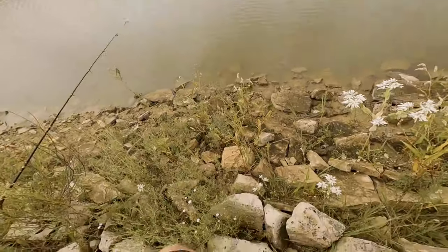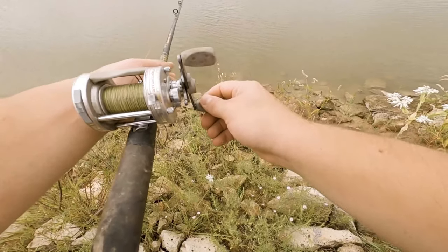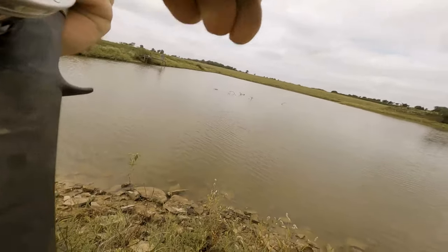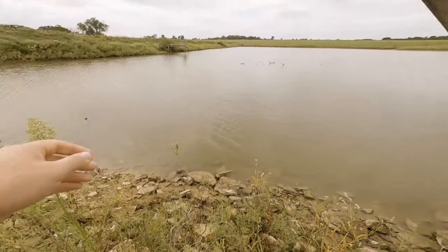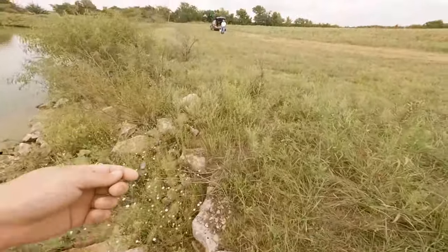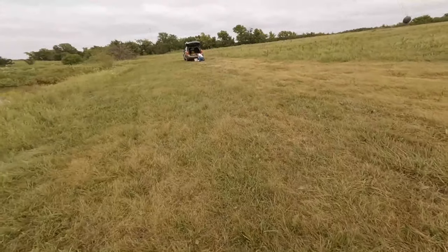Whoa, this just went real slack. There we go. There we go. Yep. Oh no! It was a bass. No, it went after the worm. That's strange. Yeah, I thought it was a channel cat at first until it got closer to me.